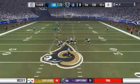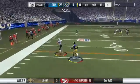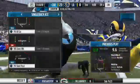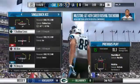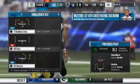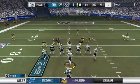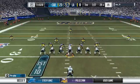Now a play fake here on first down. And caught left side, Olsen. And he's going to get this inside the 30. And 15 yards there on the catch and run. Smiles, everyone, smiles, because when Cam Newton and Greg Olsen hook up like they've been doing throughout this game, that's one big reason why they're winning.